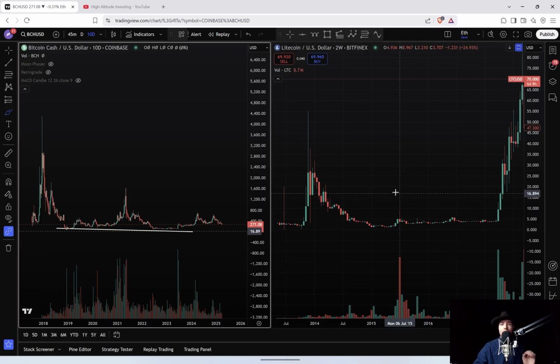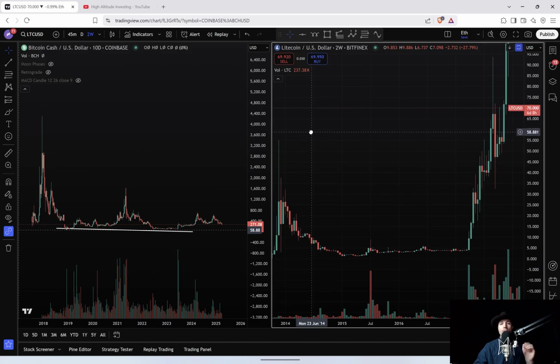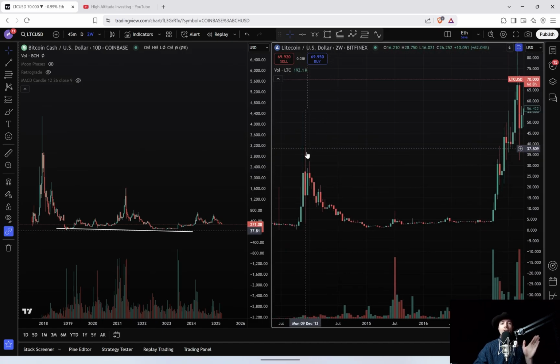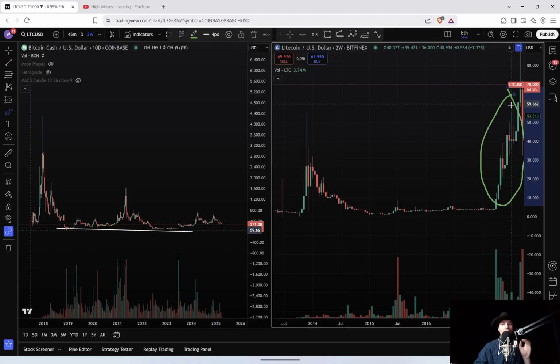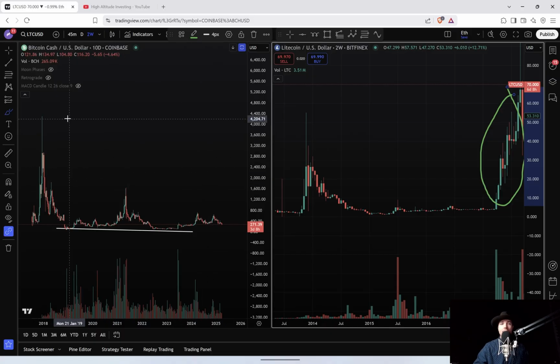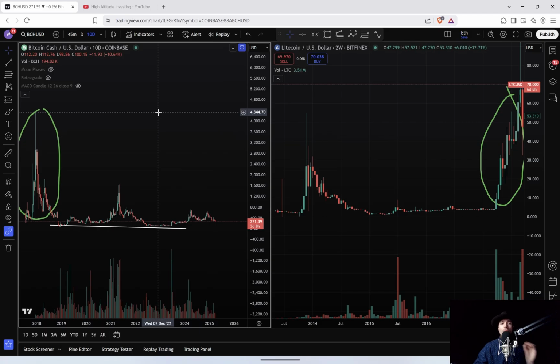Now, what we can see here from this fractal comparison is just how big the bull market was that came on Litecoin after this huge crash and sideways accumulation. Once Litecoin really started to take off, the bull market was absolutely insane. I mean, just look at that, right? Just this huge pump right out past its old all-time high and up to a new all-time high here on Litecoin. And you can also see the same thing here with Bitcoin Cash in terms of this old all-time high over here. And what I do believe will happen is a breakout above that old all-time high.